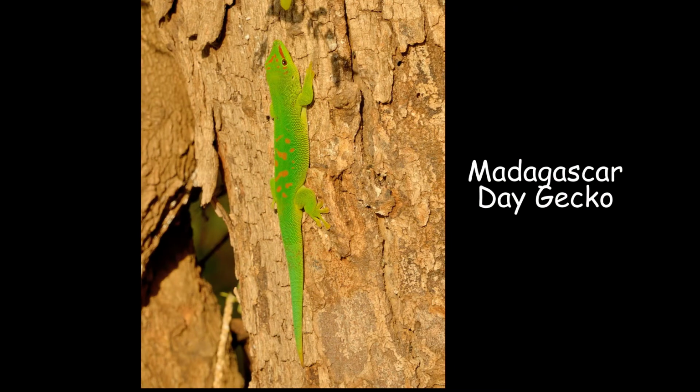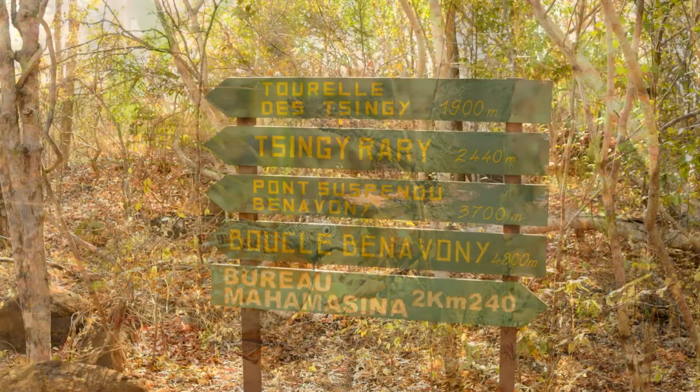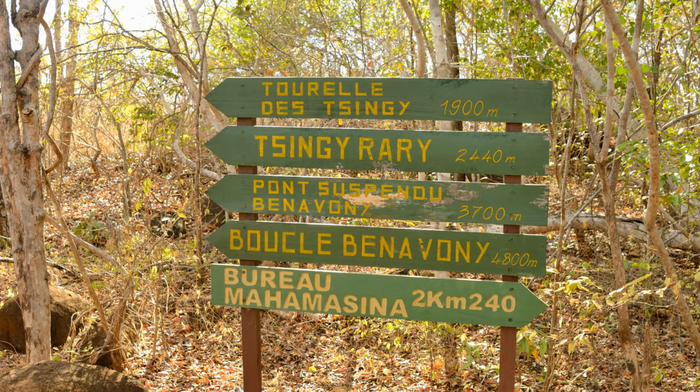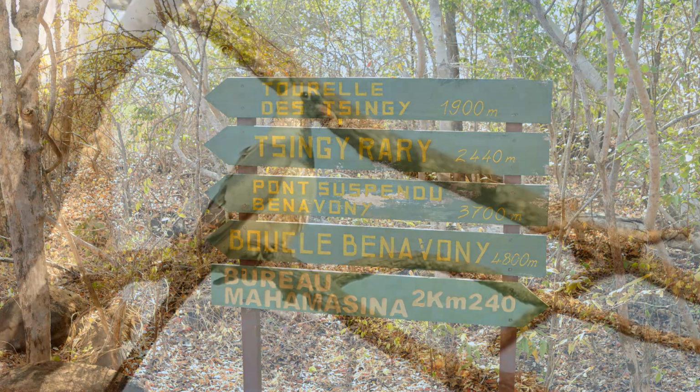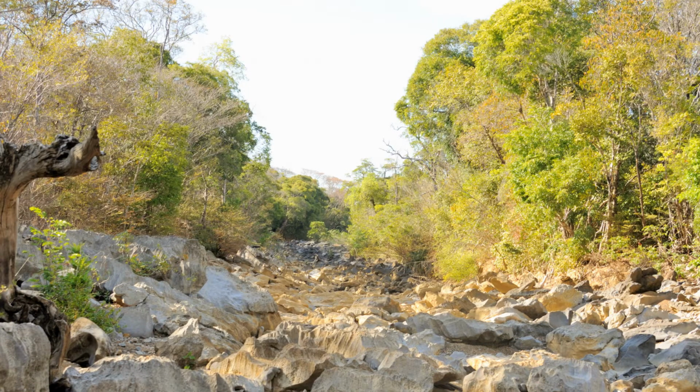Most of the names are prefaced with Madagascar or Malagasy. 75% of the species here are found nowhere else. We're headed to the Tsingy, 2.4 kilometers. This dry stream bed is a raging torrent in the rainy season. This area gets an average of 79 inches of rain per year.